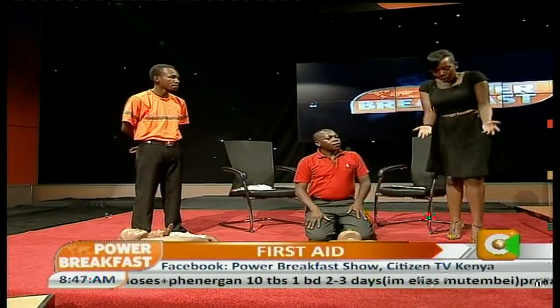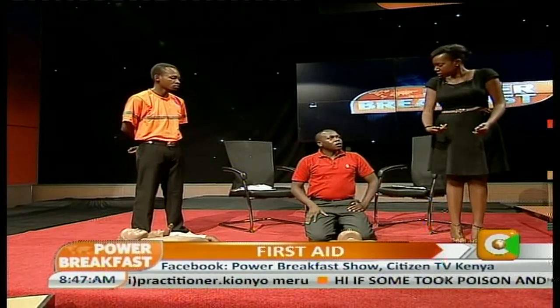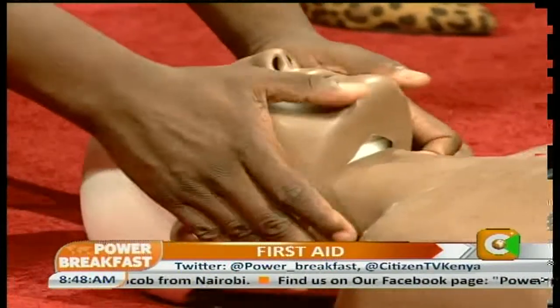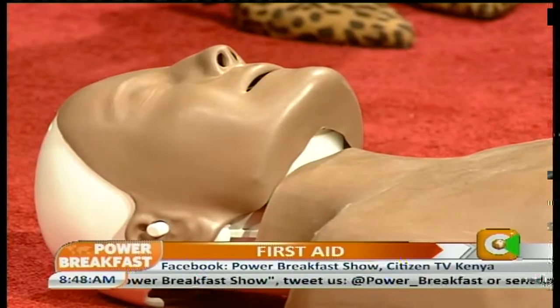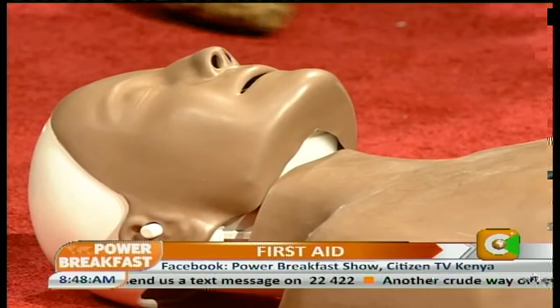Let's say I'm trapped under a car. How do you get me out of the car? Usually when somebody is trapped, the first thing is what we call extrication. There are special appliances which the police and the fire department have. They come and cut the parts of the vehicle, and then they can get you out. But the first thing the first responder should do is ensure that the airway is free. As they are doing the extrication, we are ensuring that this victim is breathing, and so we are delaying the victim from dying very fast. All right, thank you very much.